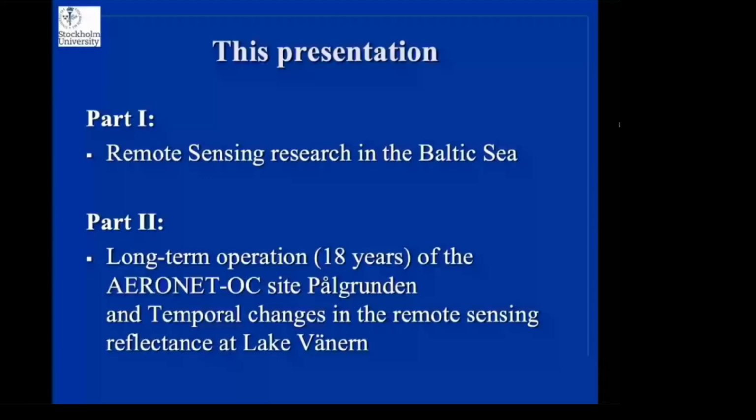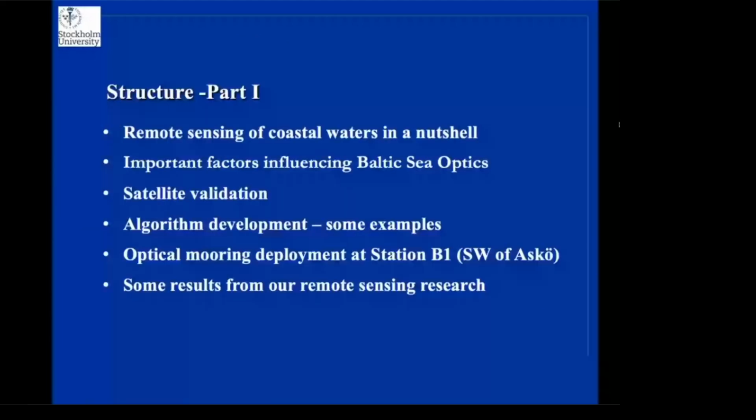So part one is about the Baltic Sea. I will first show, you can't do a full lecture of remote sensing of coastal waters, but I'll try and summarize what the key components of remote sensing in coastal waters are and also how it is connected to ecology. And then important factors that are influencing the optical properties of the Baltic Sea. And then I'll show you some examples of satellite validation and algorithm development, and also some examples of where we had an optical mooring deployed, where we derive optical components from the mooring measurements, and then also some results of our remote sensing research in general at Stockholm University.